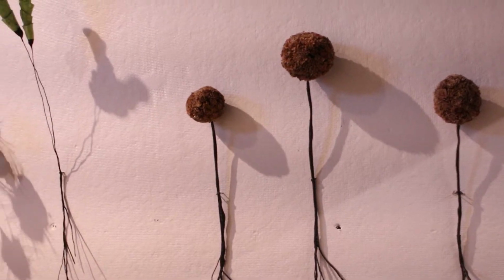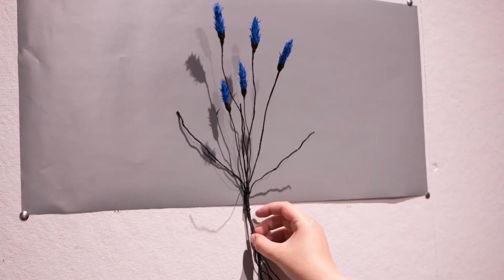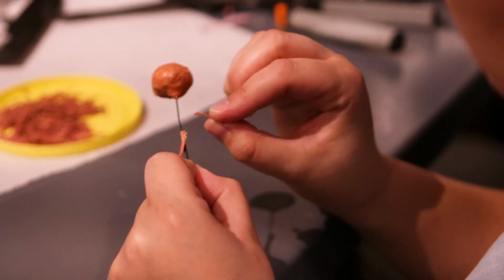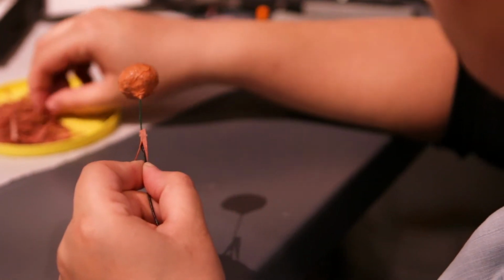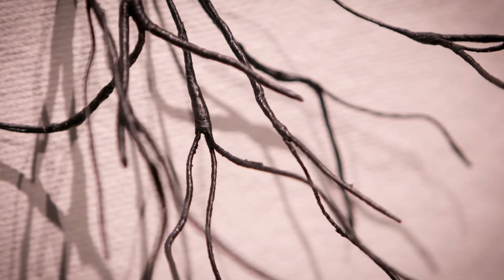The detailed wallflowers that I have, so let's say the blue wallflower that I have, each one of those flowers took about 40 minutes to make. And then the wrapping of the roots takes about close to an hour to do all of that. So this process takes time to transform the material into something different.